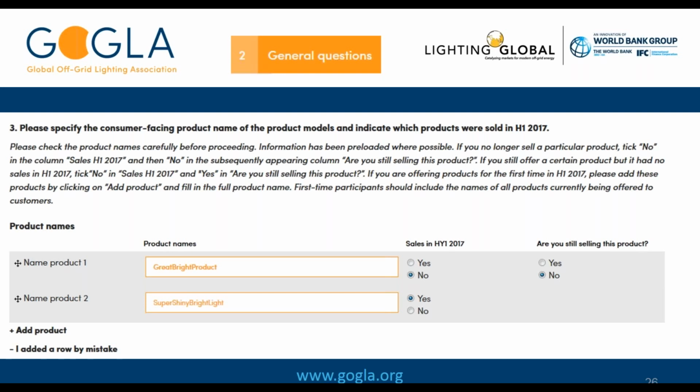And that helps us to construct the database better, because now we can say, okay, this Great Bright product has been decommissioned. We know that we won't preload it in the next round. We know that we can count it as a historical sale, but that it's now out of use. Then the second product here, Super Shiny Bright Light, yes, there were sales in H1 2017. And if the company had a third product, you could just click Add Product and then write it in. If you add a row by mistake, you can delete a row, but otherwise you shouldn't delete rows. You just say whether you're still selling the product. You can also change the order of products. That's another improvement that we made from last time around. If you want to make them alphabetical or by size or by number or whatever order you want them in, you can do that.